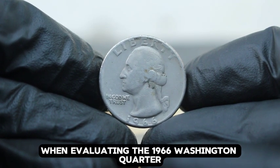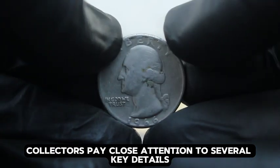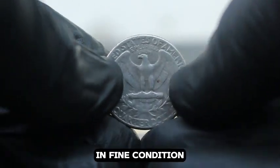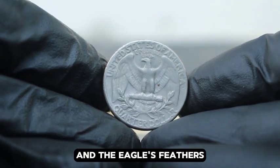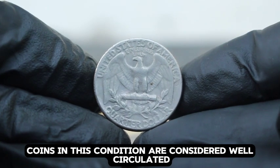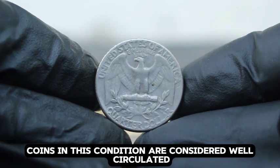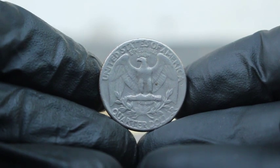When evaluating the 1966 Washington Quarter in fine condition, collectors pay close attention to several key details. In fine condition, you'll notice moderate wear on Washington's hair and the eagle's feathers, but the major details remain clear and distinct. Coins in this condition are considered well circulated but still maintain much of their original design and appeal.